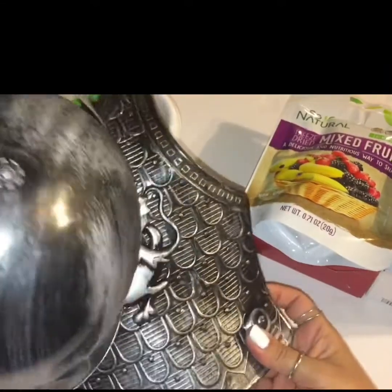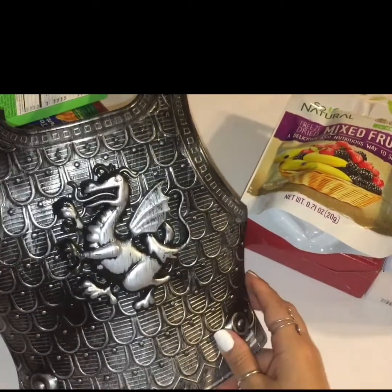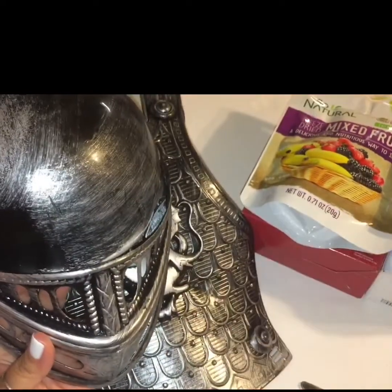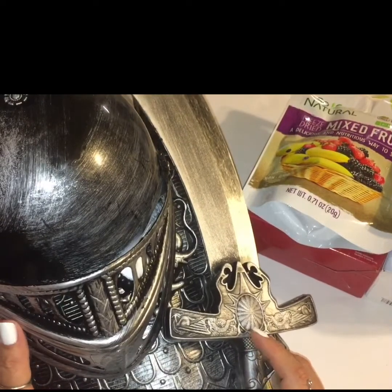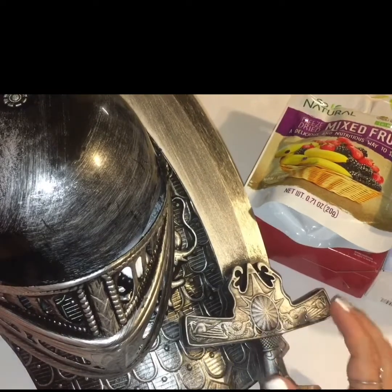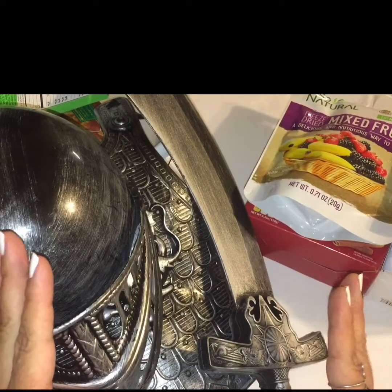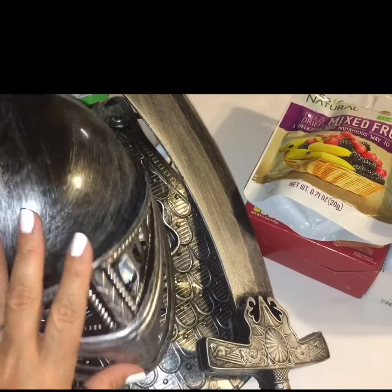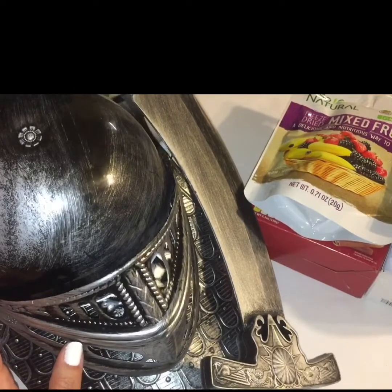Last but not least, I hauled this for my grandson, and it's a Knight in Shiny Armor protective armor vest shield with the matching helmet, and then the sword. I'm putting together a little box for my grandkids so that they can play make-believe and dress up, and it's predominantly all tutu skirts and stuff for girls. There's really not much for boys in there, so I picked this up in case my grandson wanted to get in on the action as well.